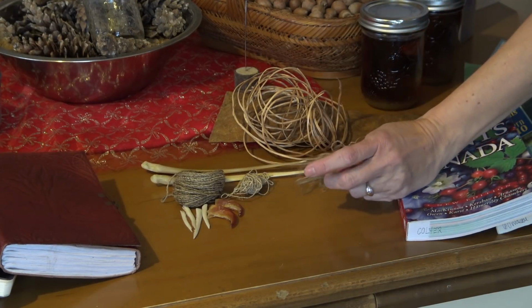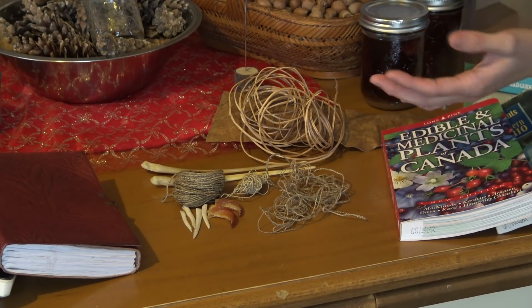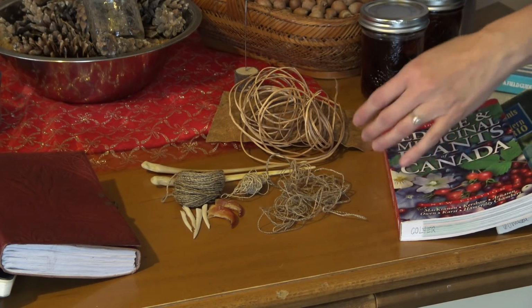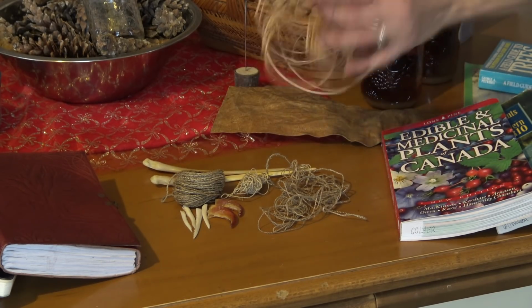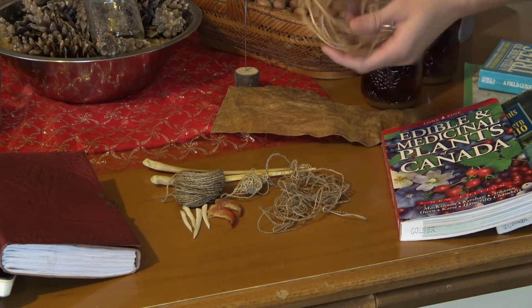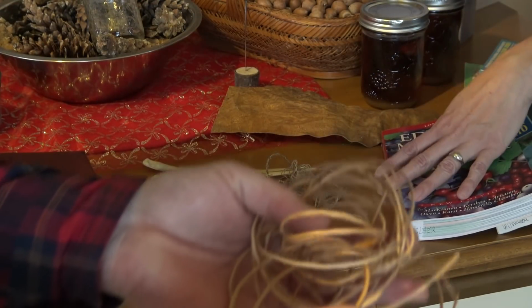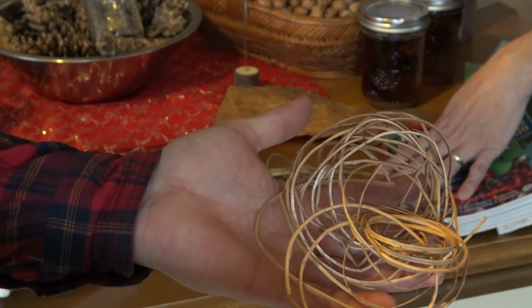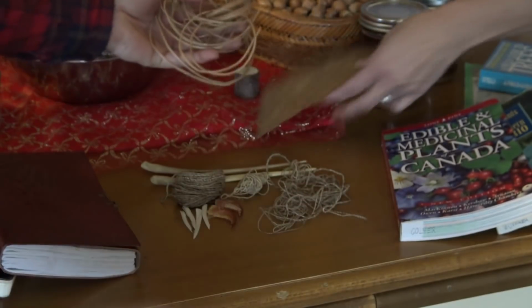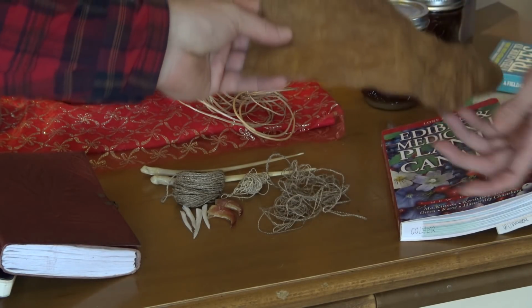Some of the things that we collect for food, we also use for other things. Okay, these are spruce roots. Split spruce roots from the black spruce. Maybe just as you're mentioning each thing, I'm going to bring them in for a close-up. Yeah, just because we like to make use of it not just for food, but for crafts and other things.